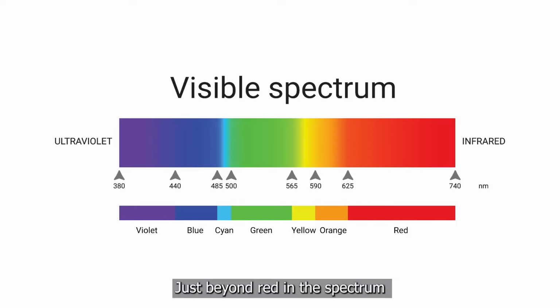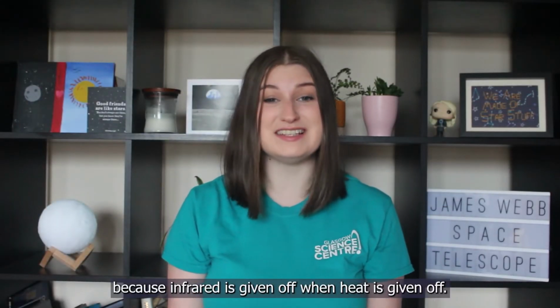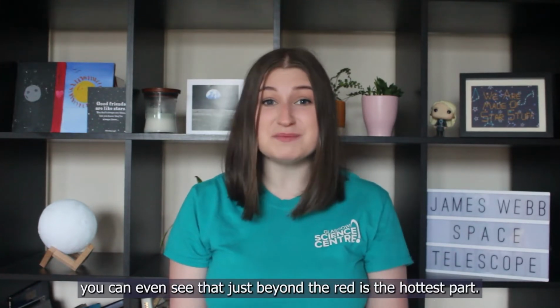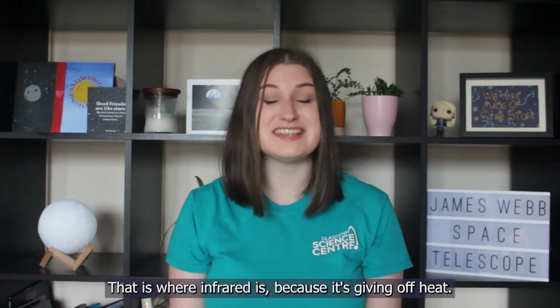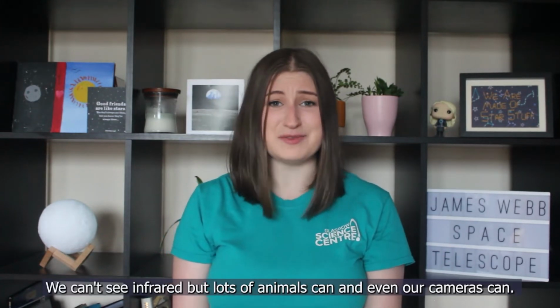Just beyond red in the spectrum, there's a light called infrared that we can't see, but you can detect it with a thermometer because infrared is given off when heat is given off. And if you measure the temperature of the spectrum, you can even see that just beyond the red is the hottest part. That is where infrared is because it's giving off heat. We can't see infrared, but lots of animals can, and even our cameras can.